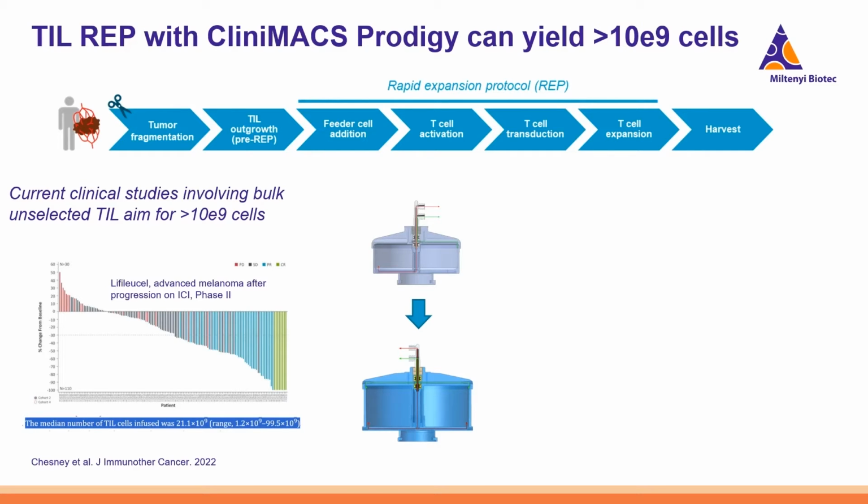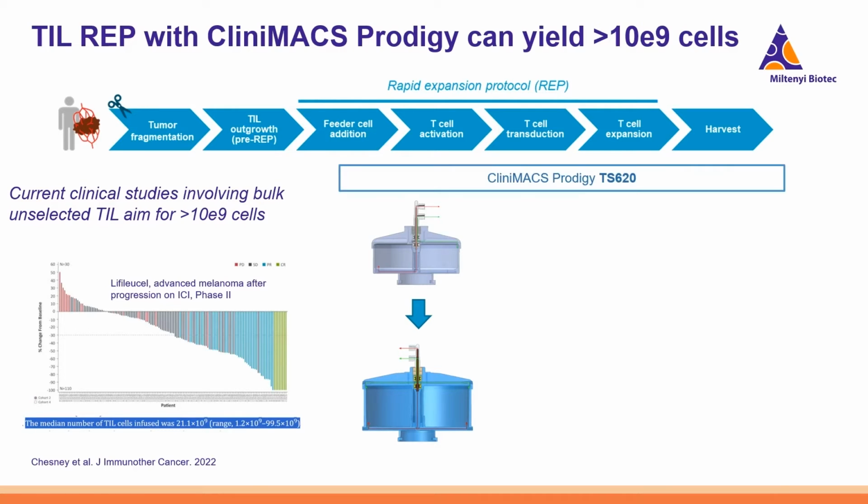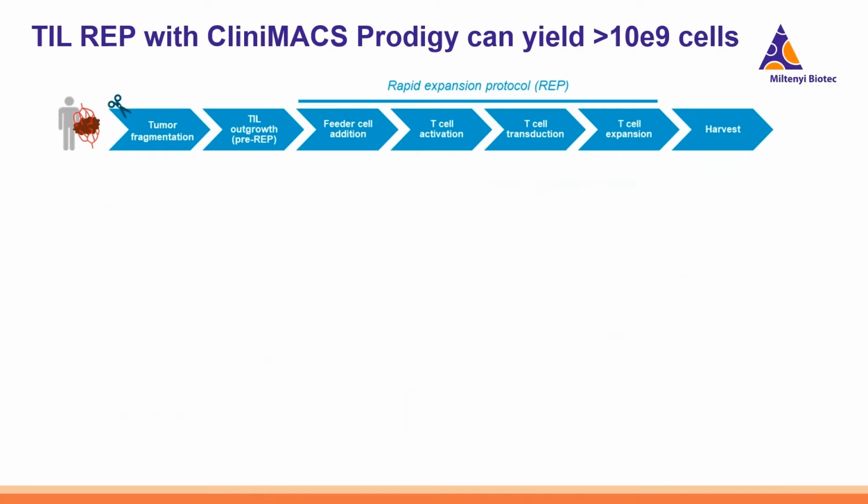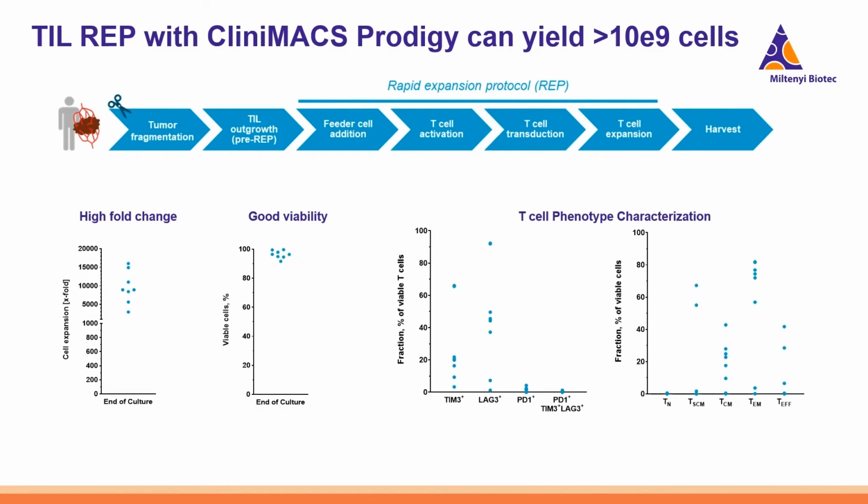So we had to switch the process from the tubing set we were using, the 520, to another tubing set, the 620, which has a larger chamber. And with this, we were able to achieve higher cell numbers in the range of 1e10. To ensure that the chamber size has not affected other parameters, we of course assessed the viability and the phenotype of the expanded cells, and we're happy to find similar results to the ones we observed in our initial development.